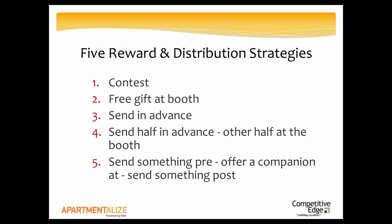And then when they came to the booth to get the mug after the show, we sent them a handwritten thank you note with a leather coaster with our branding on it. So the coaster goes on the desk, the cup goes on the coaster, the coffee goes in the cup. That was a really effective campaign. We had a 45% response. 45% of our target visitors showed up at our booth.